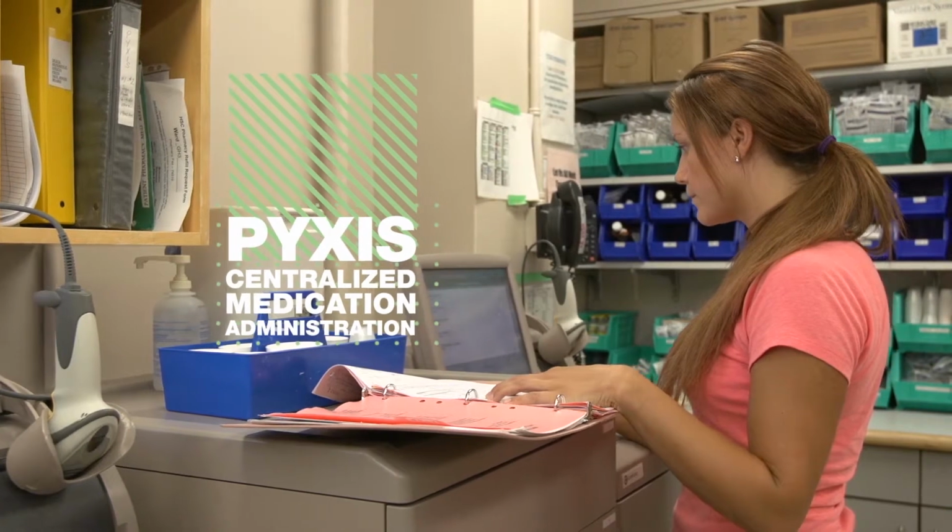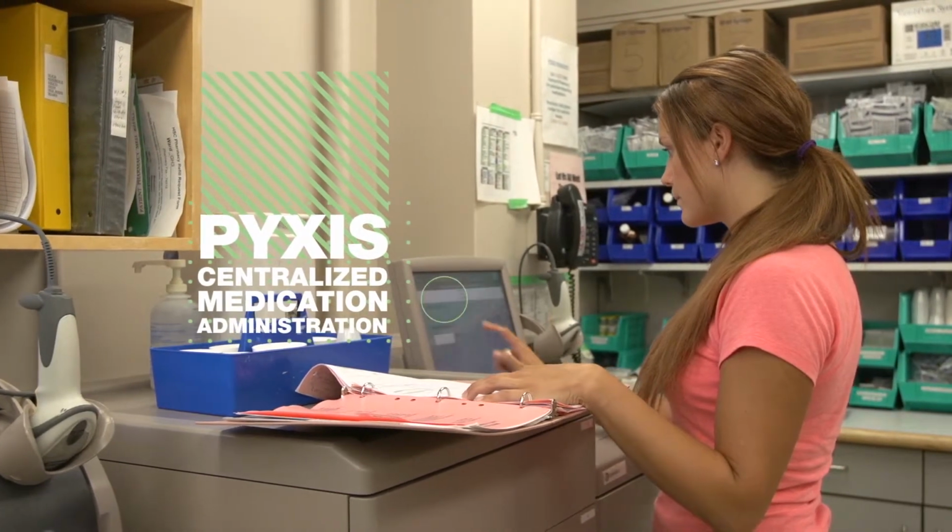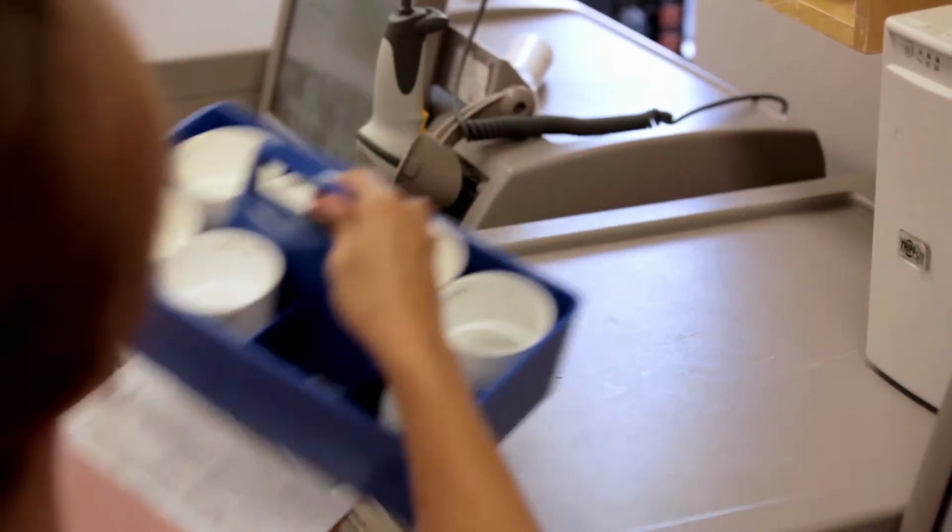The Pyxis machine is a centralized medication administration machine that is computerized for each patient's individual medication. When a nurse is dispensing or administering medication during the process, if they're interrupted, it will delay the patient's medication to them, as well as we have a process called the 7 rights of medication administration. And if we're interrupted at any point during that process, it can lead to medication errors.